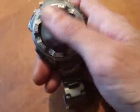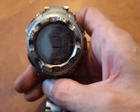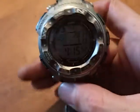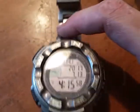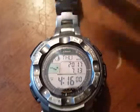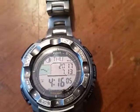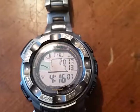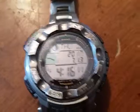It's got a more display-ier display than does the 6000 and the 3000. Oh, I don't like that digital display at all. Anyway, this is the 2500. I didn't know about the other watches when I bought this watch, because this watch was for sale at the source. Probably could have got a different watch for the same price. Anyway, this is my review.